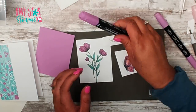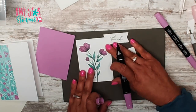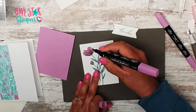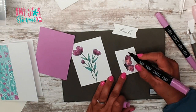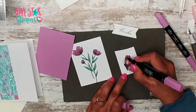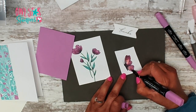Okay, then I'm going to take the dark, what is this color again? Petunia Pop. And I'm going to just add a little bit into the flowers and the butterfly. And then we are about done. And a little bit up here. And a little bit over here.